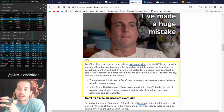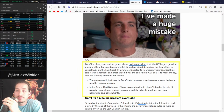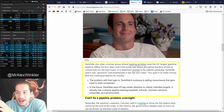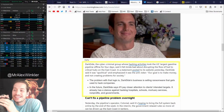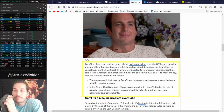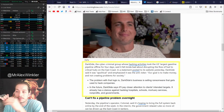This is kind of interesting. DarkSide, the group behind that hack on the U.S. gasoline pipeline, which has caused it to be offline for 4 days, apparently said it felt kind of bad about disrupting the flow of fuel to critical hubs on the East Coast. Like, what? In a statement posted to its website yesterday, DarkSide said it was apolitical. Our goal is to make money and not create problems for society.